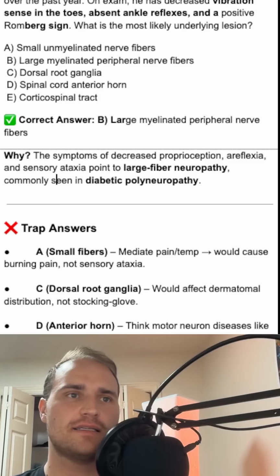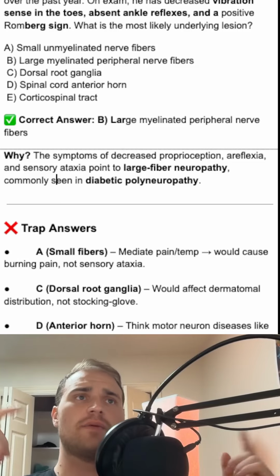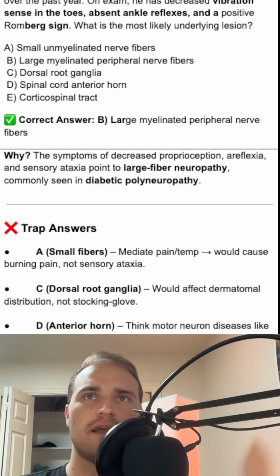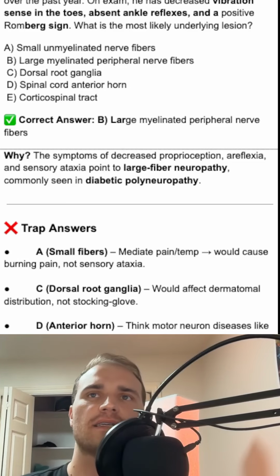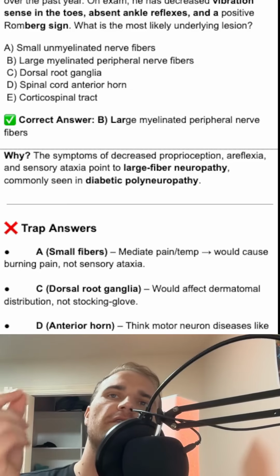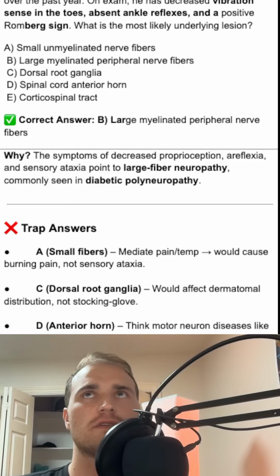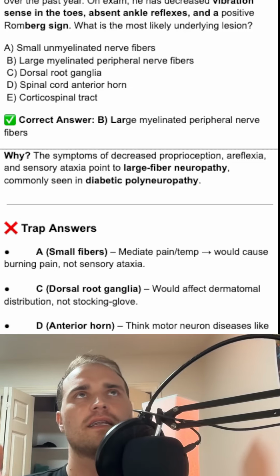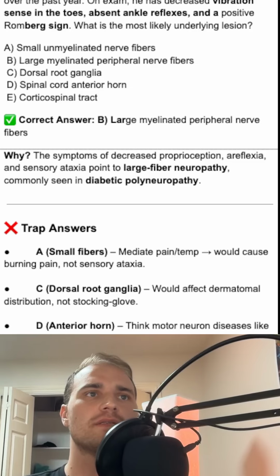So let's talk about just the ins and outs of this. Stocking-glove syndrome, diabetic polyneuropathy, and you have microvascular complications, so retinopathy, nephropathy. This whole idea of length-dependent axonopathy is important for diabetes because it occurs first in the longest nerves, the feet. And it varies depending on the type of injury involved. Small fibers are going to be your positive symptoms, like pain, paresthesias, and allodynia. Large fiber is going to be your negative symptoms: numbness, loss of proprioception, etc.